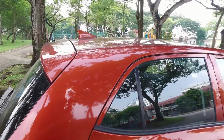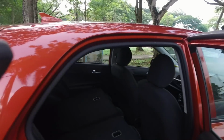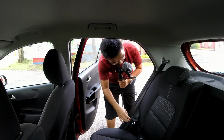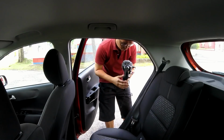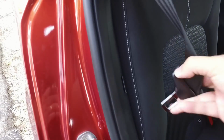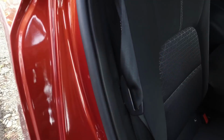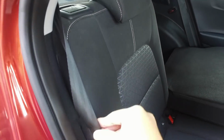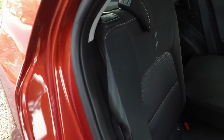So let's look at the back seat. Raise this back. And this is nice. You see here, there's this little slot for you to slot in the safety belt. This is especially useful when you want to pull the seat down and when you want to return it, as this ensures that your seat belt doesn't get caught behind the seat back when you push it up.